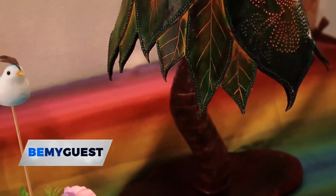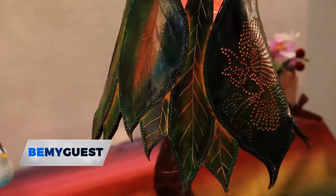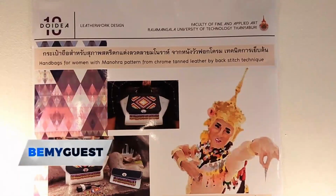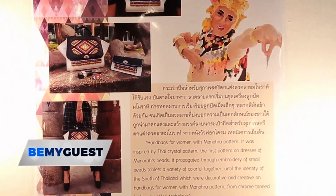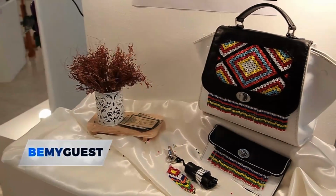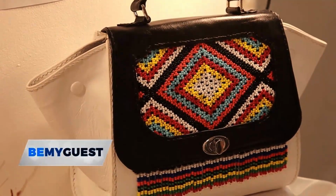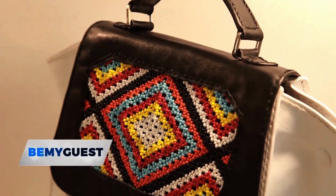Yes, of course. They have a lot of amazing products in here. For example, you can see the handbag where Thai crystal is used. The inspiration is from the North Thailand dancing dress, combined with crystal. I see. Very neatly combined with leather.